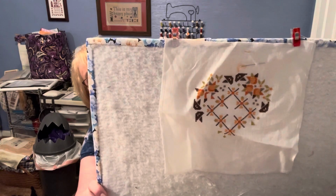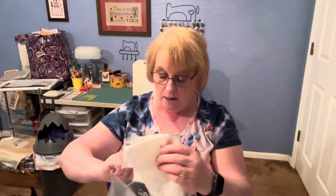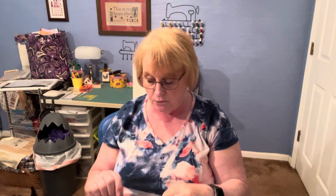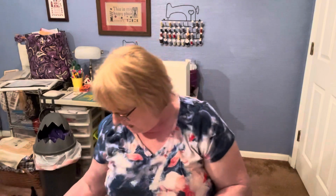It's really, really fun. But there are a good bit of color changes, so maybe I won't take it to StitchCon. I don't know. Just have to think about that. But anyway, when I get this one done, I'm going to make the little pumpkin out of it. I've got all the little finishing supplies from Lady Dots, because it was a collaboration between Hands On Design and Lady Dots Creates. All right.